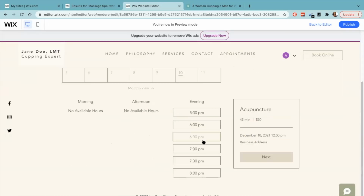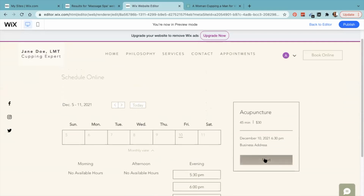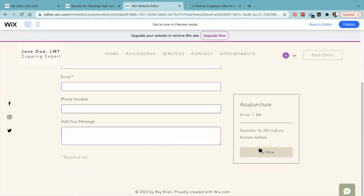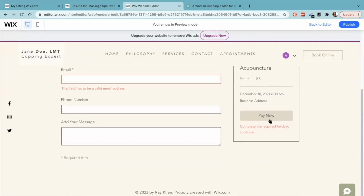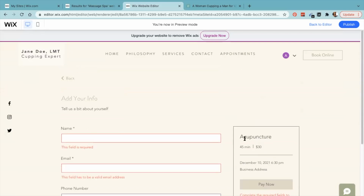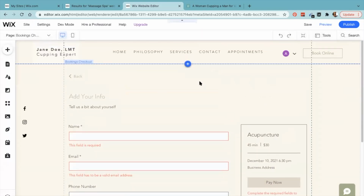Then they'd be able to see all your scheduling that you would set up with Wix. Go to next, they'd put in their information, a message, and then you can choose to have them pay ahead of time or pay later. Then you would get a notification and they would as well, and then you'd be all set.